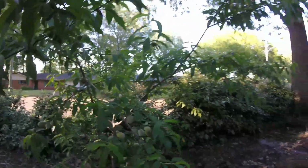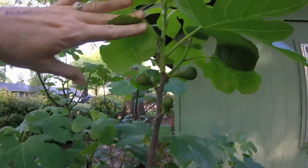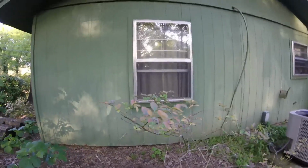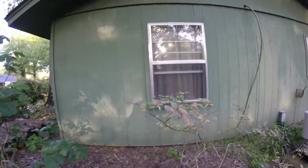Pretty fun. Oh yeah, and our fig. Last year I think we got a fig. This year there's a bunch of them on here. Maybe a good fruit year for us. And our blueberries. A bunch of little blueberries on there. Looking good.